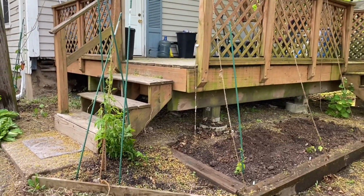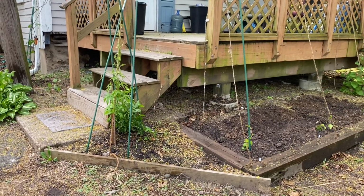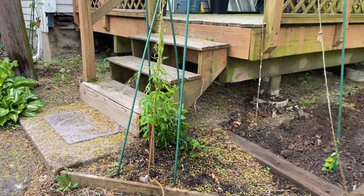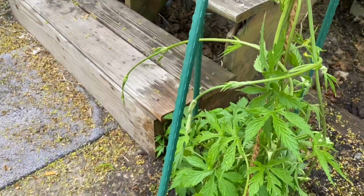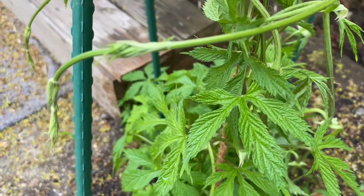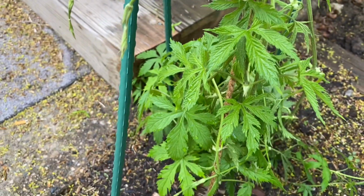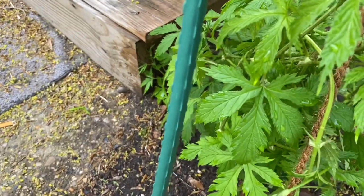But our Rockies looking killer, second year. Can't wait to do some features on him. Neo Mexicanus. This is the plant that 2 years ago the police got called on me because they thought it was marijuana. Check it out, the leaves.